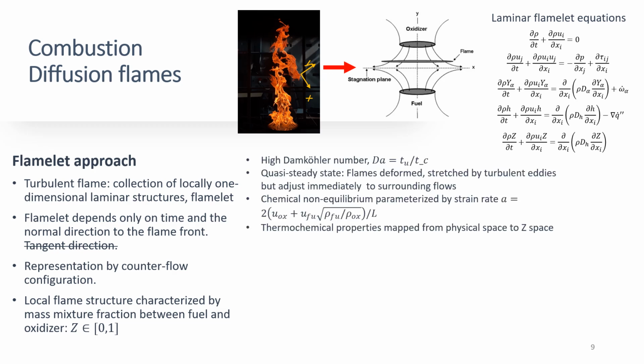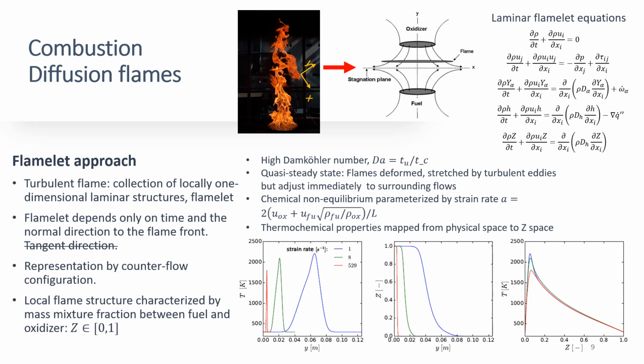The hypothesis behind this approach is that we have a high Damköhler number. That means the molecular-level chemistry reacts much faster than the mechanical flow timescale. A quasi-steady state is reached where the turbulent eddies only stretch and deform the flames, but the flame adjusts immediately to the flows. In the counterflow configuration, the chemical non-equilibrium is controlled by strain rates, and all thermochemical properties solved from laminar flamelet equations can be mapped from physical space to Z space.